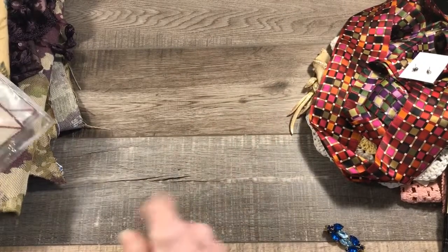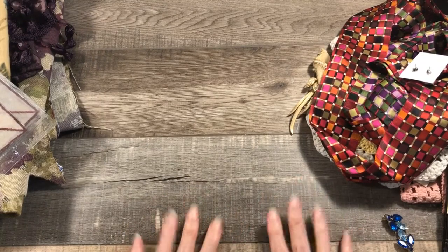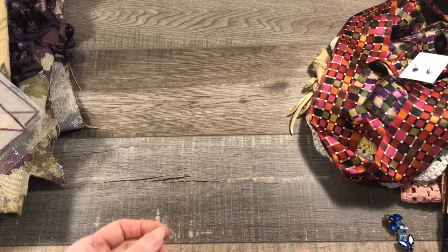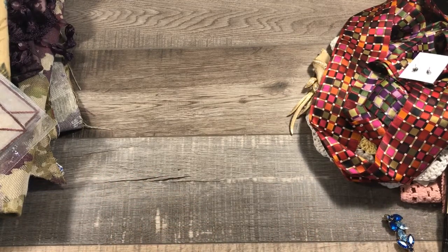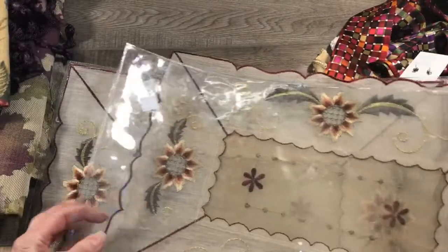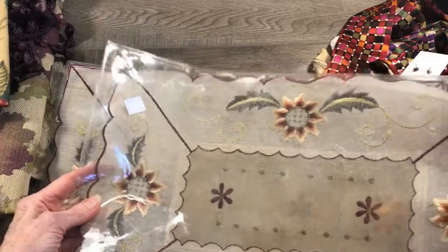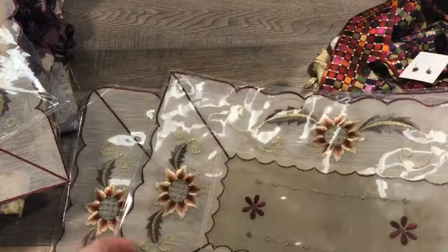Now, this was really interesting, you guys. Like I have told people in the past, look at all of the sections, not just the clothing or the jewelry or the books. I like to give myself some time when I can and go through everything. I got these, and these are really kind of weird, but they're plastic covered. They were placemats, and they were 50 cents a piece. So I think you could just wipe them clean, right?